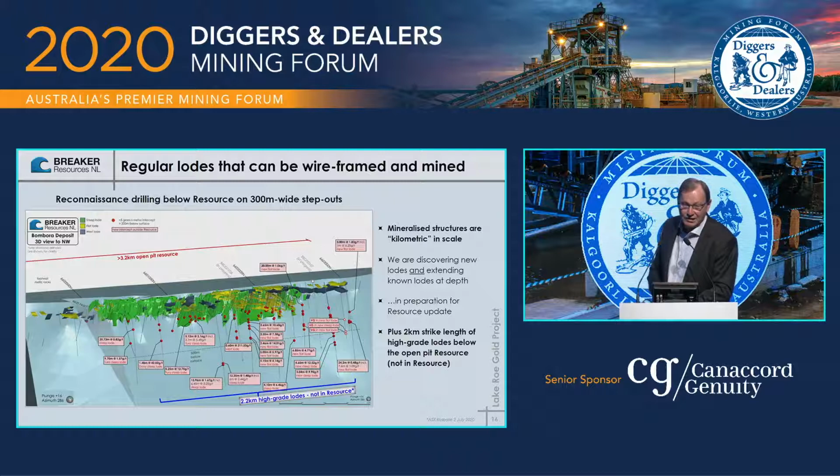And we can put those lodes together. You've only got a continuity problem prior to understanding what's happening. We understand what's happening. These structures are kilometric in scale, kilometric. Not just the steeps, but the flats and the west steppers.